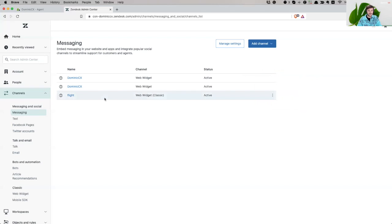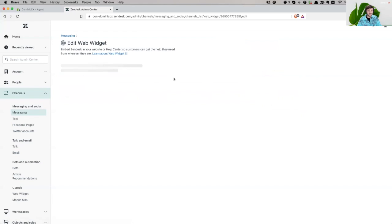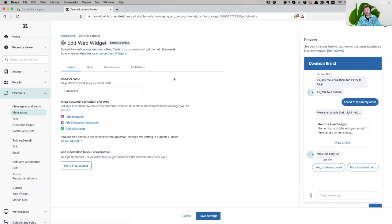So let's go ahead and look at one of our brands, for example, Dominic CX. What do we have here? This is the web widget, which has been enabled for this brand, for Dominic's brand. These are the basics. We give it a name, right? We can go ahead and allow customers to switch channels between Instagram, as I was mentioning, Facebook Messenger, and WhatsApp, and they can then continue the discussion from there, which is awesome, to be honest.